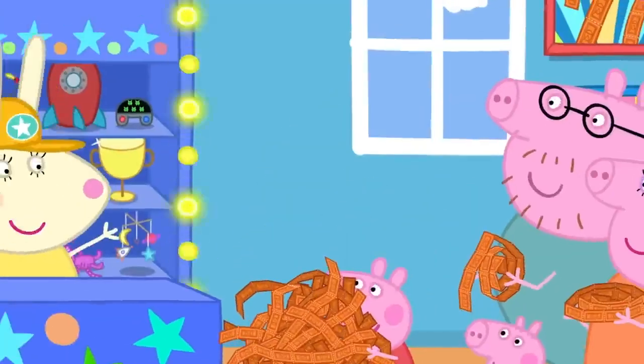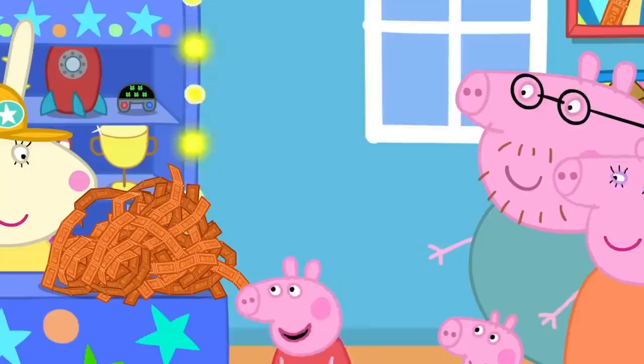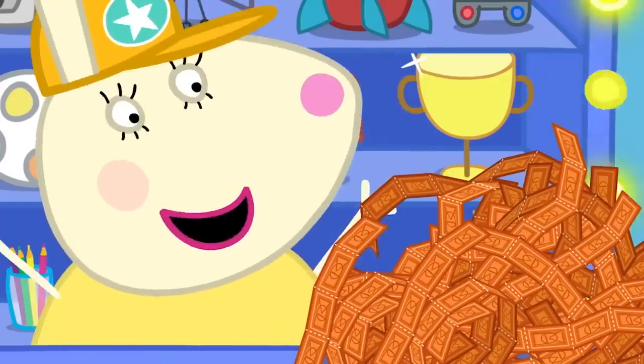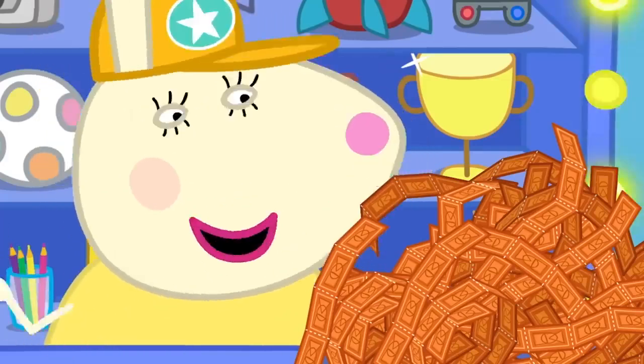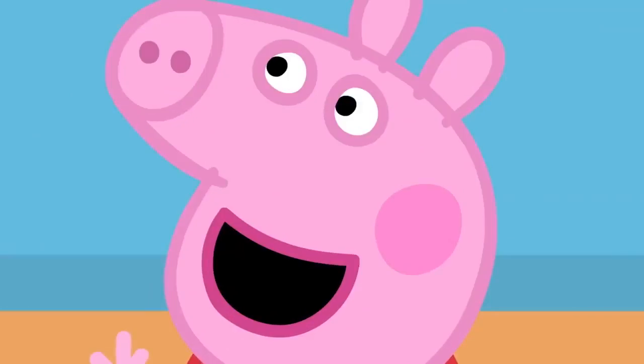Hello again, Peppa! Here are all our tokens. Can we please have our prize? Of course! With this many tokens, you can get a marvellous, extraordinary, one-of-a-kind pencil.